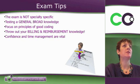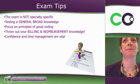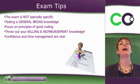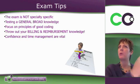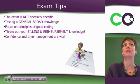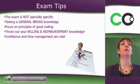And then all of a sudden the proctor says, okay, you have 30 minutes left. You're like, what? And you're only halfway through the exam. So by having time management and a system, okay, I'm going to give myself 1 hour per column, 1 hour per 30 questions, and I'm going to have a little timer. And I recommend you bring a timer with you.